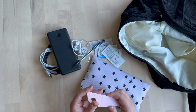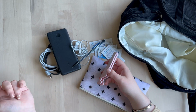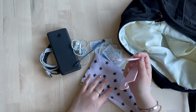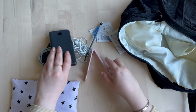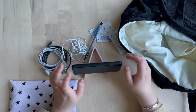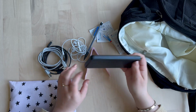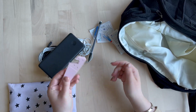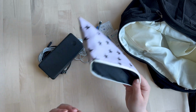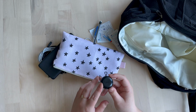I have a little phone stand. I have one on my keys as well. Also, my keys would normally be in here, but they're obviously at my door. But this is just a little phone stand for when I'm eating and I want to watch YouTube, so I can just do this. I watch Coree a lot when I'm out and about. If I'm eating food, I'll just put my phone in here and watch it. It's just so compact. It's so nice.